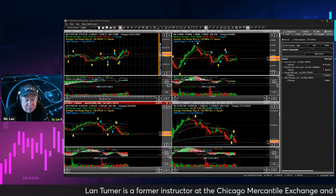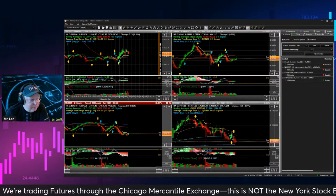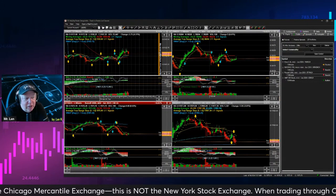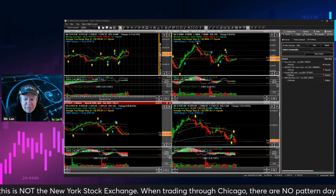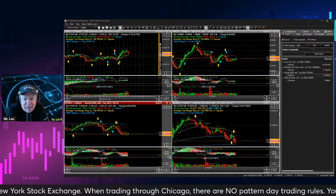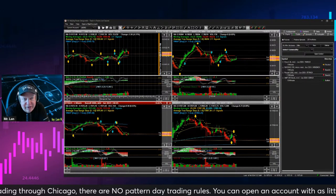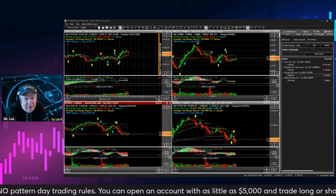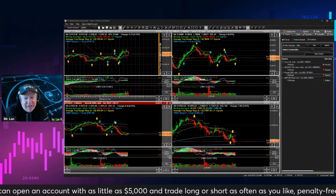The reason we like to trade over here is because of the futures market. I'll change that little marquee up so you can see it tells you a little bit about what we're doing. We're not trading in the stock market, even though we are trading the stock indexes. We get new people coming in all the time, so I like to give a highlight of what we're doing here. Up in the upper left-hand corner is the S&P 500. Although it's not in the stock market, it's in the futures market, and we can trade this out of Chicago, not out of New York, and there are no pattern day trading rules.